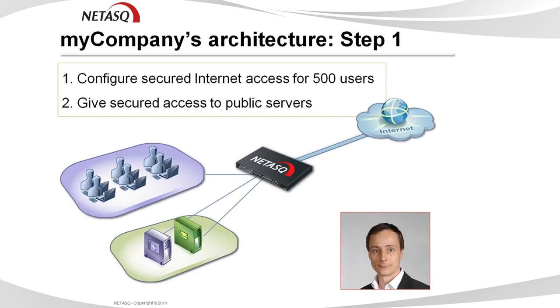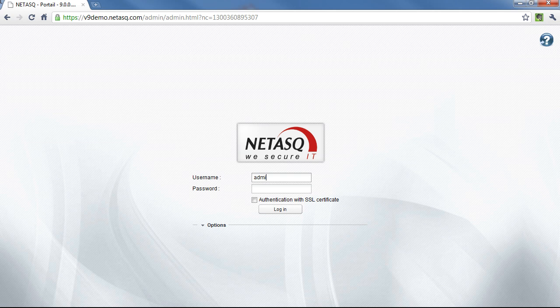The first task is to quickly set up the firewall to provide safe internet access to all users, as well as direct access to the My Company web server and email system. So let's get started.